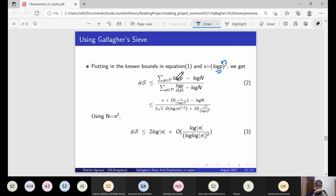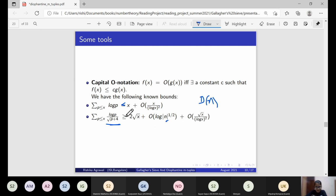Okay, so putting the known bounds that we had seen in this slide: the summation over p less than or equal to x of log p is less than or equal to x plus capital O of x over (log x) whole square, and the second one, the summation over p less than or equal to x of log p over up, and up is bounded by root p plus 4, is greater than or equal to 2 root x plus capital O of log root n plus capital O of root x over (log x) whole square.